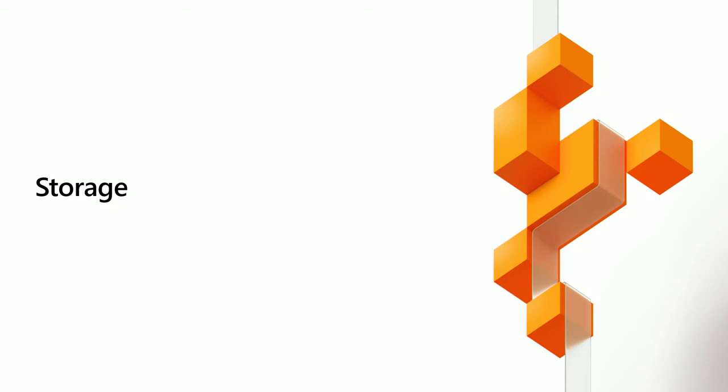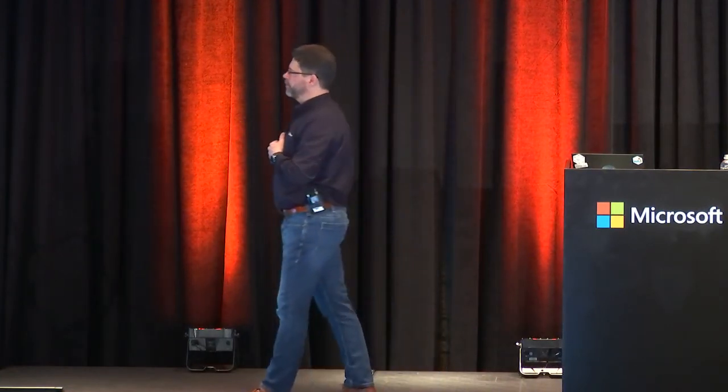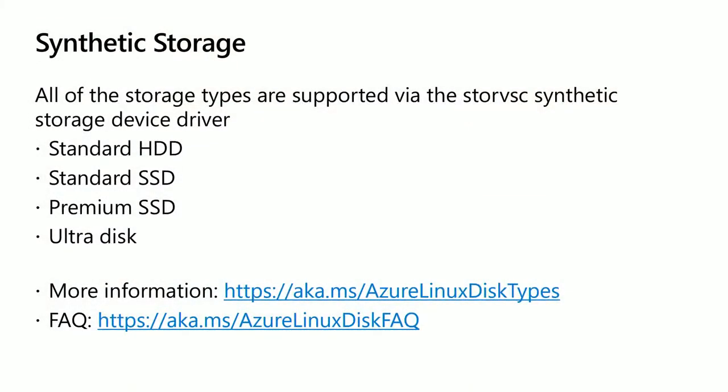Let's talk a little bit more about storage. Just like on the networking side, on the storage side there are also synthetic drivers. Actually, there's one: StorVSC, just like NetVSC. And all of the various offerings that you can get in Azure are available through that same driver, Standard HDD all the way up through UltraDisk. You can get more information about all the various disk types here. There's a FAQ there as well.